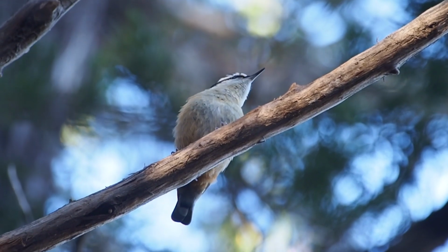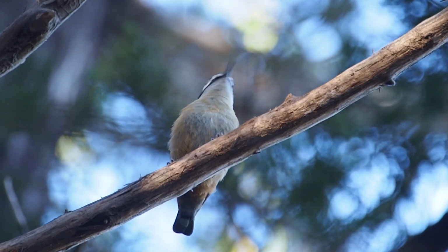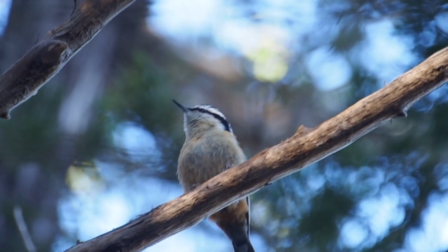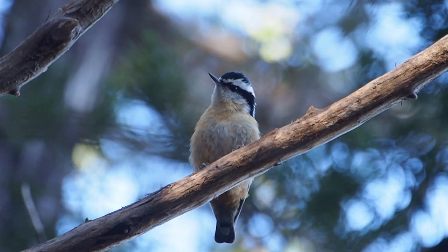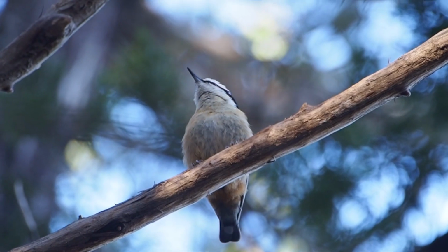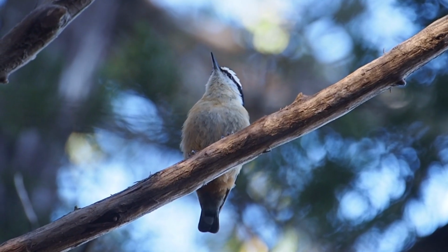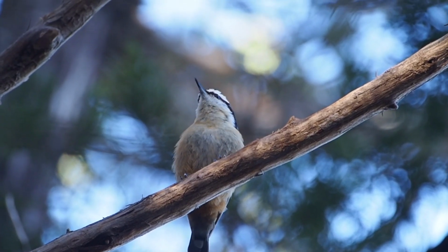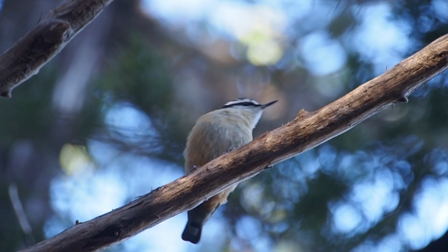When you play bird recordings to attract birds, it wastes their energy. You know, this is not really another nuthatch that this bird is after, but it's occasionally justifiable, in my opinion, to document a species and to be able to share it.